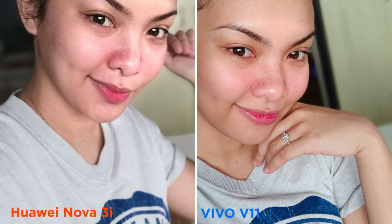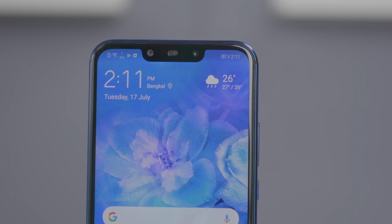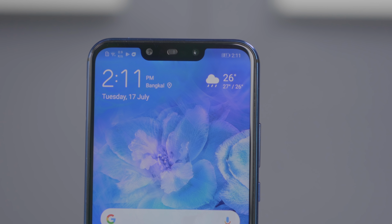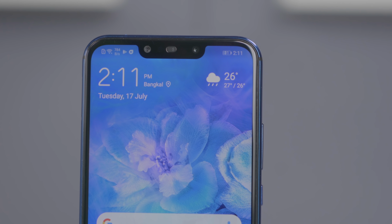Now let's take a look at portrait mode or bokeh effect selfies. Last time, the V11 took the win for this one over the F9, but this time it's a different story. The Nova 3i is a clear winner here as it delivered a more flattering bokeh effect with better separation of the subject from the background. If you guys remember, the Nova 3i has a secondary front camera to help with this sort of thing, which is why it's able to get a better shot.